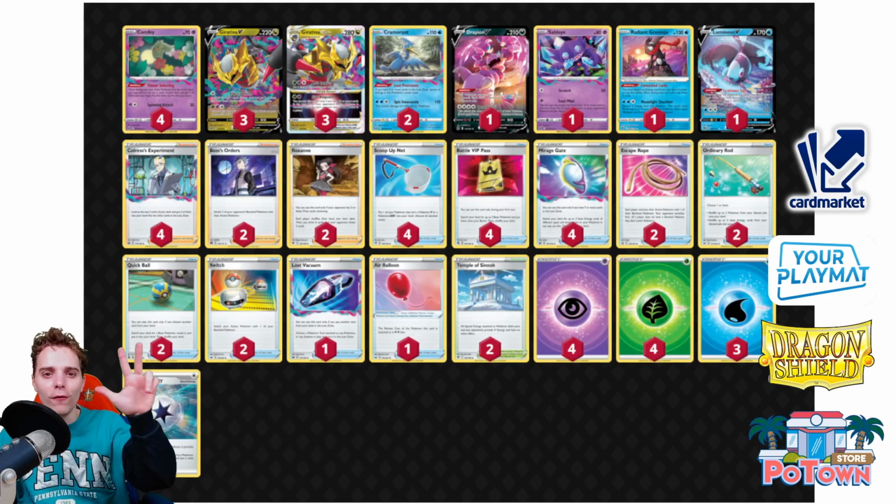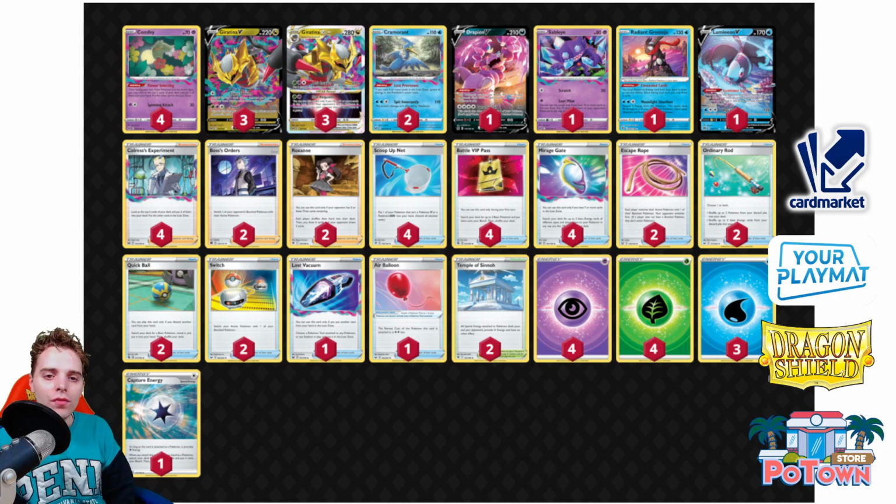Number 3 is going for Lost Zone Tina. Not a lot has changed since the Lost Origin days for Lost Zone Tina. If you've been playing with Lost Zone Tina, you don't have to change all that much. We're still playing Drapion V because we're respecting Mew VMAX and its addition that I got with the Forest Seal Stone, and also we are running an additional copy of Temple of Sinnoh. Temple of Sinnoh is super strong against Lugia VSTAR, and we are totally respecting that.